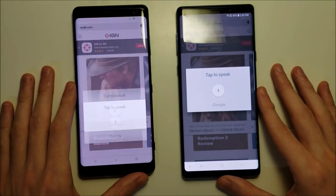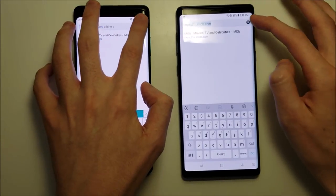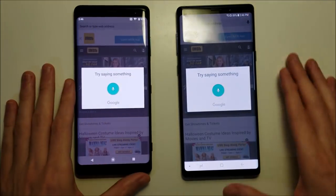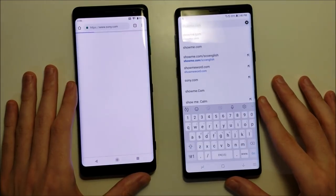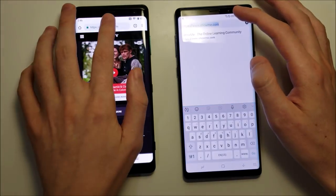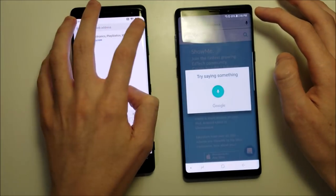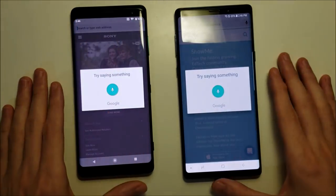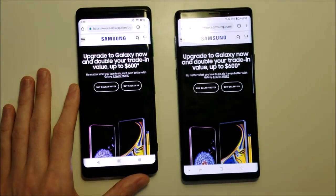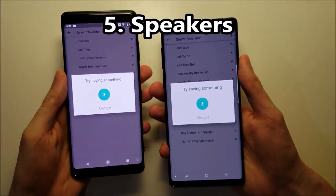IMDb.com. Advantage for the Sony. Sony.com. Oops, actually did not properly recognize that for the Samsung, so advantage for Sony. Samsung.com. And ironically, advantage for the Sony, so overall advantage for the Sony.